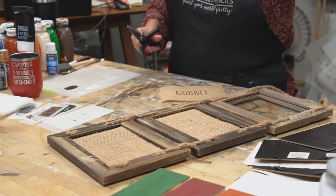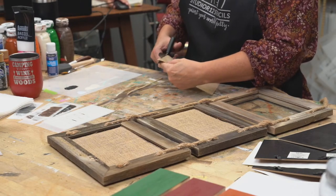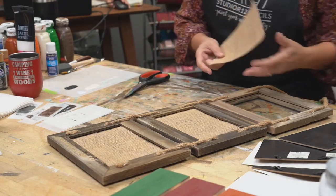Anybody else think they can see without their glasses? Because I have that problem. I can see sorta.